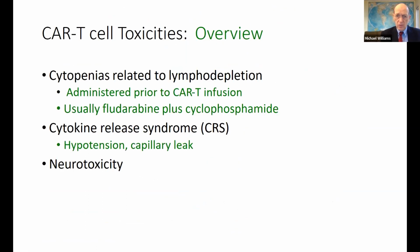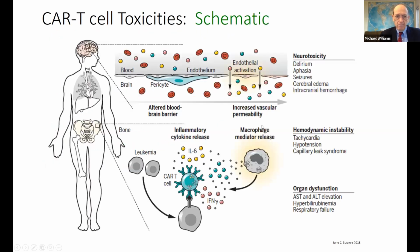So what about toxicities? This is a concern with this therapy. We use lymphodepletion, typically cyclophosphamide and fludarabine, prior to administering the CAR. By lymphodepleting the patient, it makes a more amenable environment for the CAR expansion. I already mentioned CRS and neurotoxicity. CRS can have hypotension, fever, capillary leak. And the toxicities here, again by way of a schematic, there can be disruptions in the blood-brain barrier, endothelial activation that can lead to neurotoxicity, which can include sedation, delirium. Aphasia is probably most common, potentially leading even to seizures and cerebral edema.